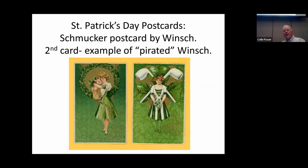Here again, on the card on the left, St. Patrick's Day, a pig, which I understand is a symbol of good luck. Now, the second card on the right looks like it could be a Schmucker, could be John Winch, but it isn't. The printing quality isn't quite as good, and it doesn't have the same level of embossing. So it shows that back then people would pirate designs. Even back around 1915, there was pirating of art property like that.